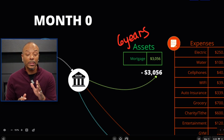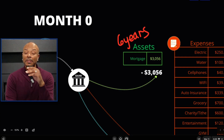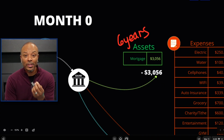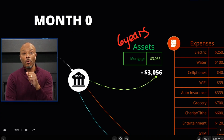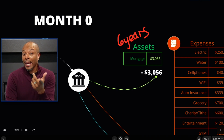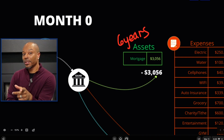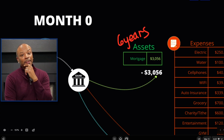That's a great question, because it's very possible. A lot of times banks and their mortgages realize that this is their main source of income from you. So the last thing they want you to do is pay it off early. But would I take a prepayment penalty to have this home paid off in 6 years? I think I might take that fight.